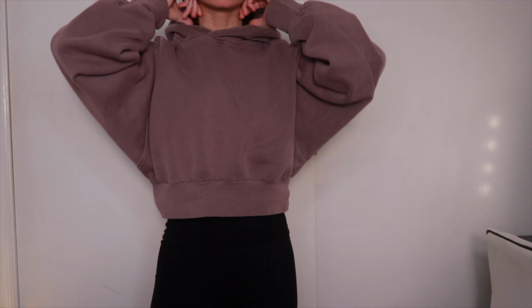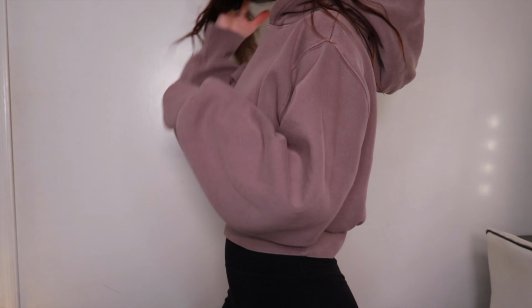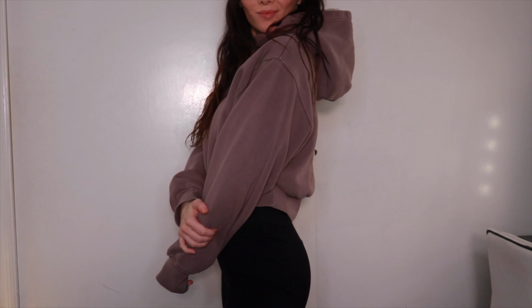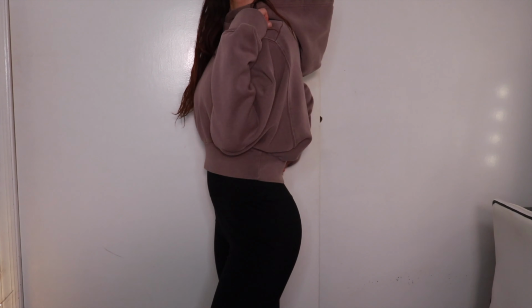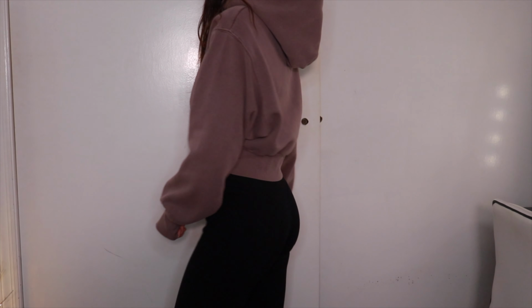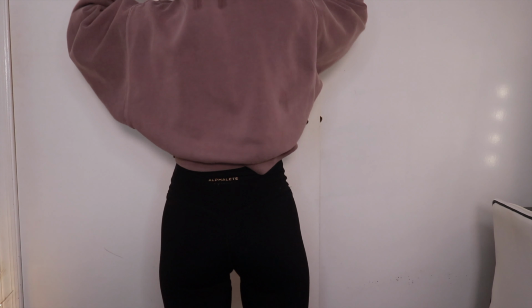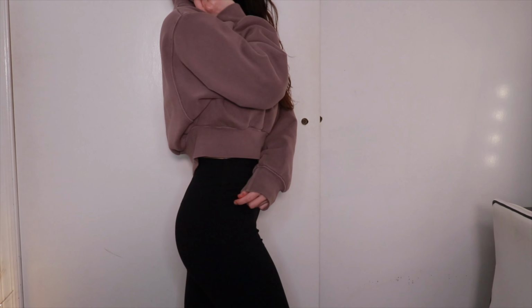Next, we have the COZYAF Perfect Shrunken Hoodie. I think it's TNA. I've actually never heard anyone say it, so it might be wrong, but I got this in a size small and the color smoked mauve. I love this hoodie. This hoodie fits me better than any other cropped or shrunken hoodie that I own, and I couldn't be happier with it. I wear this constantly. This one hugs my waist so nicely, and it also just feels like a hoodie on the top. It doesn't feel like a crop top or anything like that.